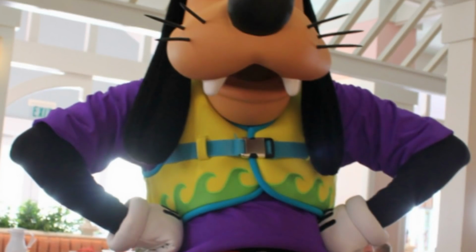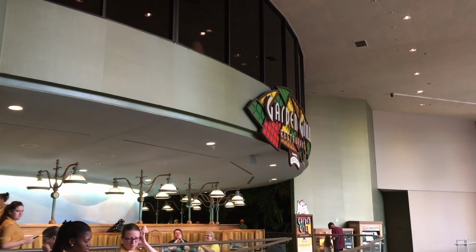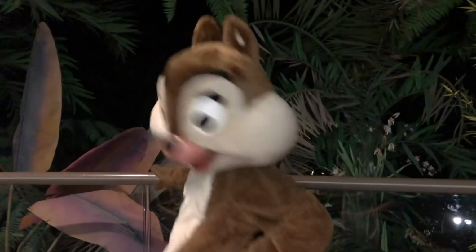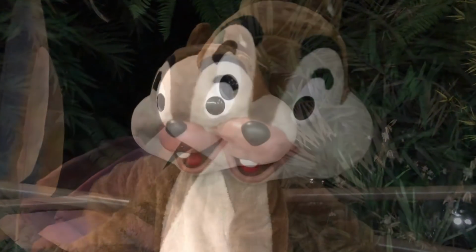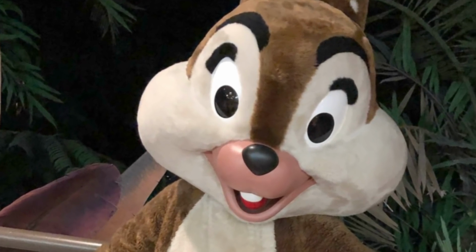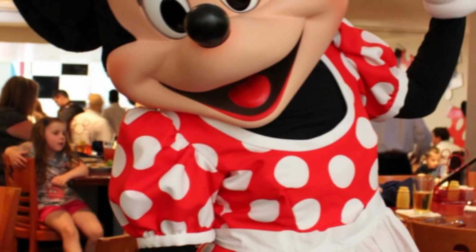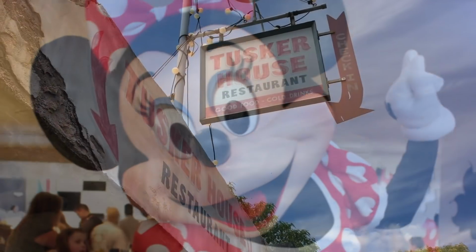So you can meet a lot of the Fab Five at several other character meals, and those might work out better for you. Places like Garden Grill, where you have a family-style meal, the restaurant's much smaller, and you get to meet Mickey, Pluto, Chip, and Dale, and they will come around to your table multiple times too because the restaurant is so much smaller, whereas at Chef Mickey's, you're probably only going to see those characters once, and you may have to wait quite a while to see everybody.